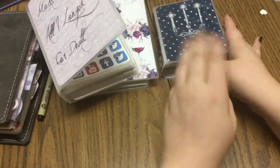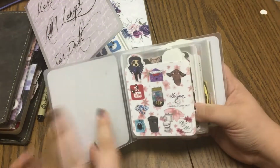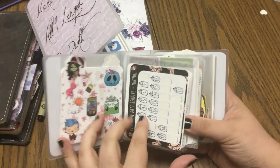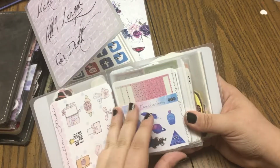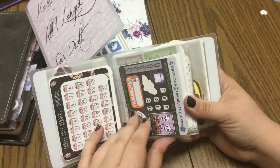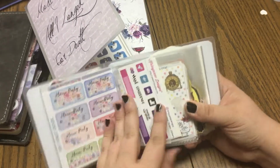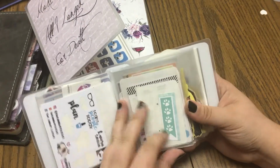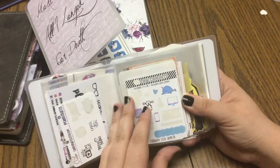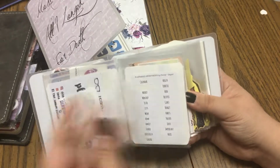And then the next size down, I've got sticker samplers, little bitty, a lot of these that have date covers on them, headers, different ones that I've actually cut down. They just fit really nicely in here. And then all of these back here, I had stuck to a sheet of paper in my old system, but I tore them out and just stuck them in here.